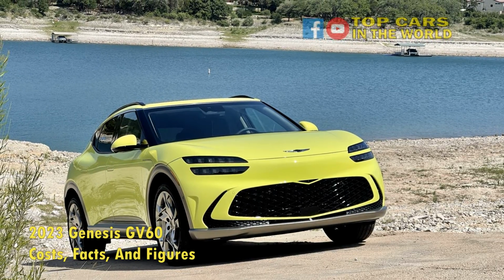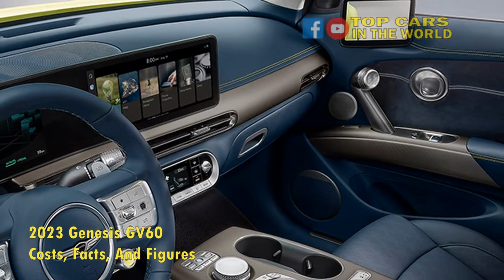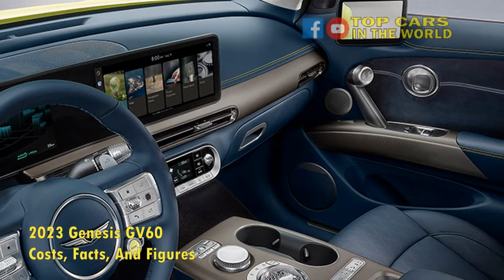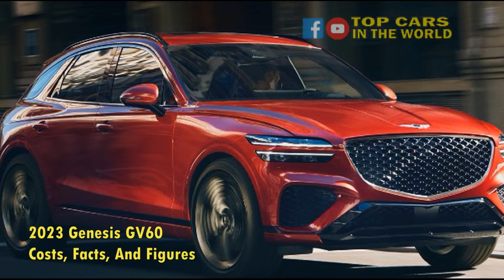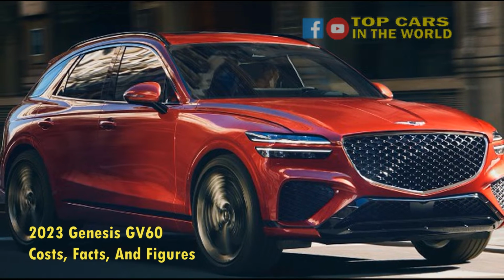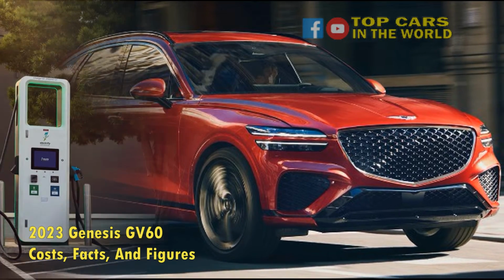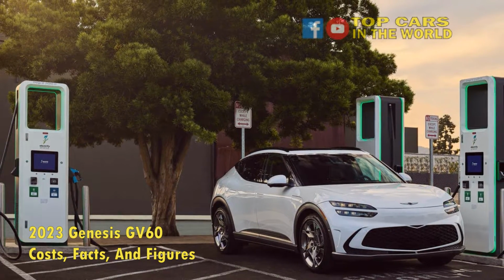Face ID is also standard equipment on the GV60. Upon entry, the car will scan the driver's face and, after recognizing it, will immediately turn on. The GV60 can save up to 2 faces in its memory. Genesis also includes a standard key for those still wary of the new technology.